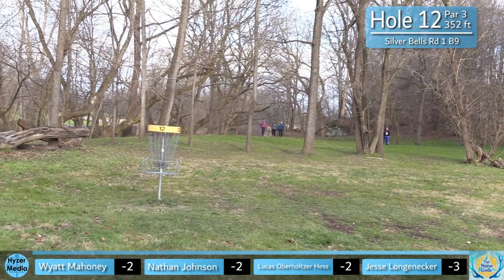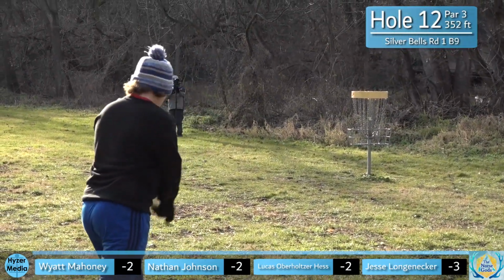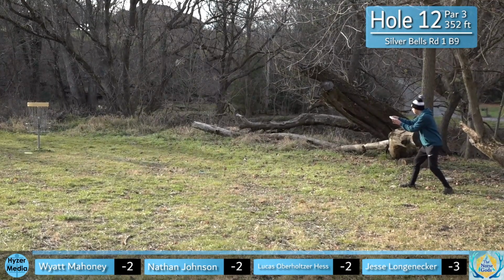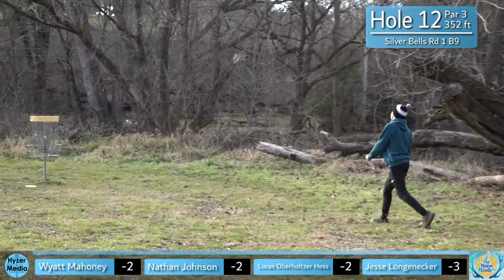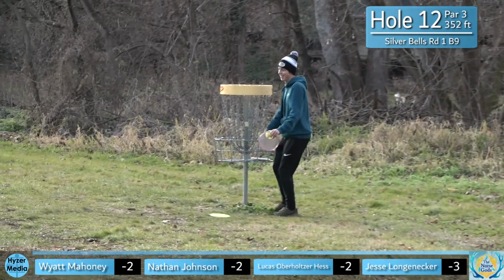And that row of trees there just loves to eat discs up and give you longer putts than you want. Yeah, it's quite frustrating, especially for Wyatt there. He threw a pretty good upshot, just barely caught a couple of twigs, and now he's going to have to take a bogey. Really nice putt there from Jesse, though. Saved the par. He's happy about it.